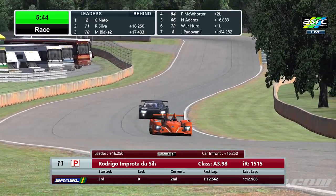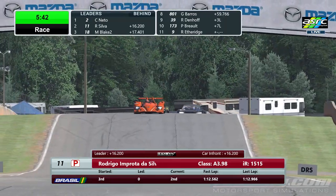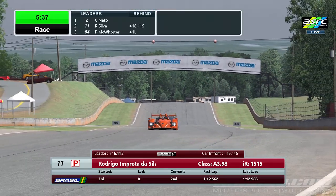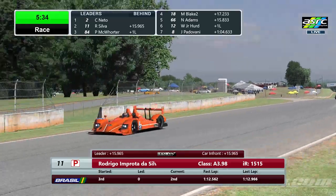Overall, I'm pretty impressed with this field, especially as this is almost the preseason, so we should be expecting some bigger field sizes once we come to 2017. Gonna be interesting. Gonna be really cool.